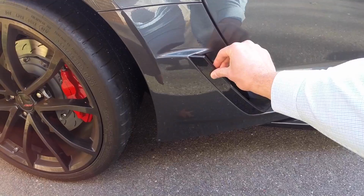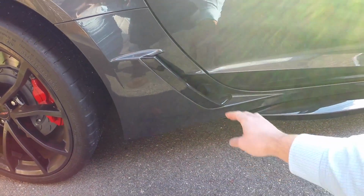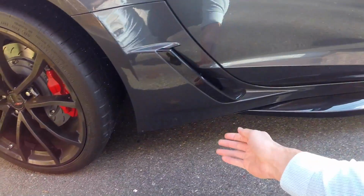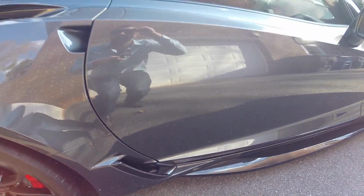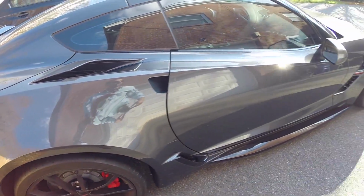The other thing that these guys did for me was wrap this right here, which is very nice, and they wrapped it along on the inside. So that's all one piece, and to me it looks damn good, much better than the previous installation.